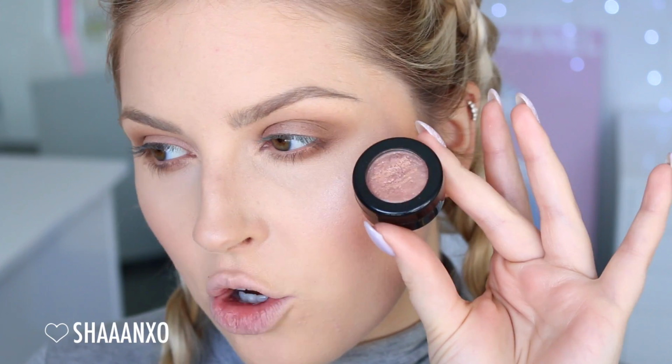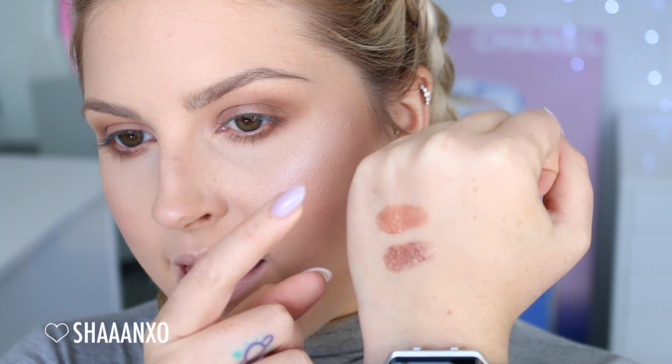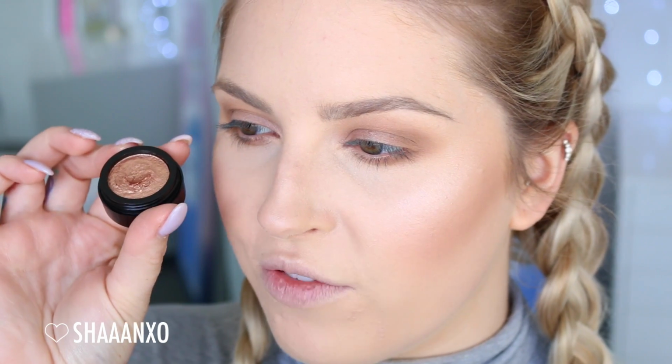This is Magnificent Copper. And then this one is Gold Gaga. So do I go gold or copper? That's Gold Gaga by Australis, and that is the copper by Makeup Revolution. I can't choose. Maybe the top one? Nah, the bottom? I'm gonna go the bottom. Gold Gaga. But to me it's not really a gold, it's more of a copper. It's a very, very coppery gold.